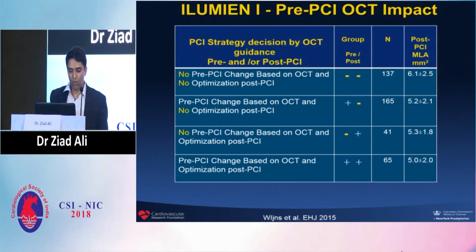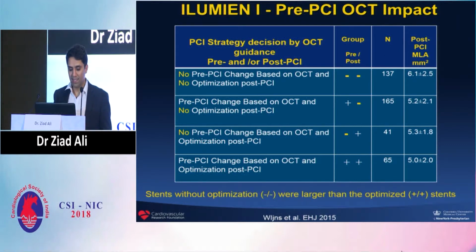So if we look at this in more detail, we find something very unique. In the Illumian 1 study, you could either have pre or post OCT imaging, post only, or a combination of the above. And you'll notice in those patients who had no OCT imaging compared to those who had OCT before and after, the stent is significantly larger in the no OCT group. And what that's telling us is that the OCT is so accurate and precise that it's even more accurate than when you were trained by your trainer about what size a stent actually is.